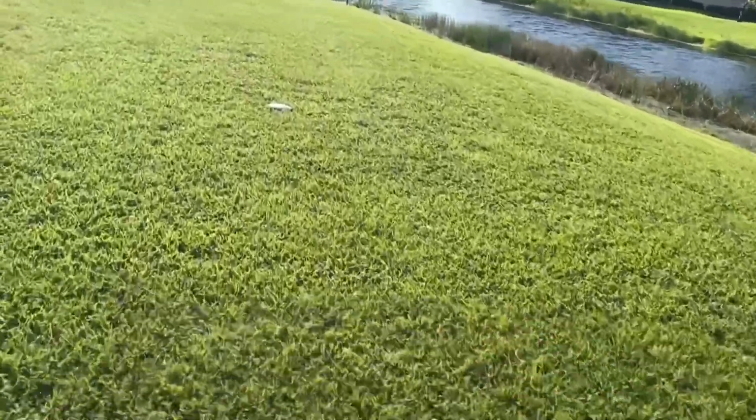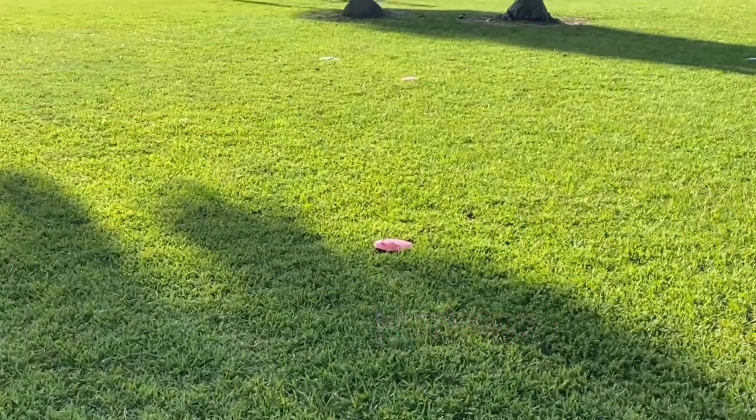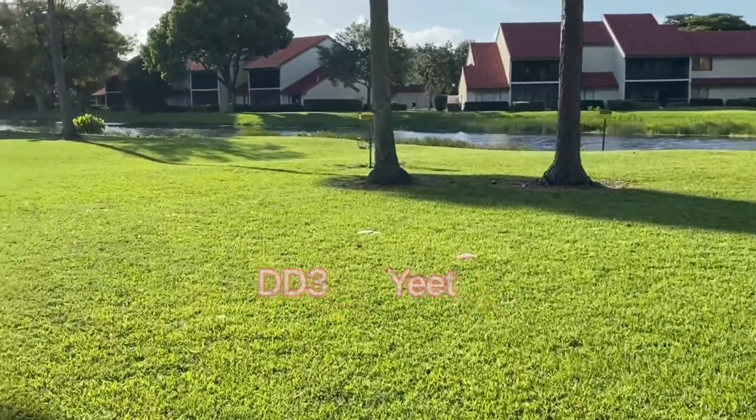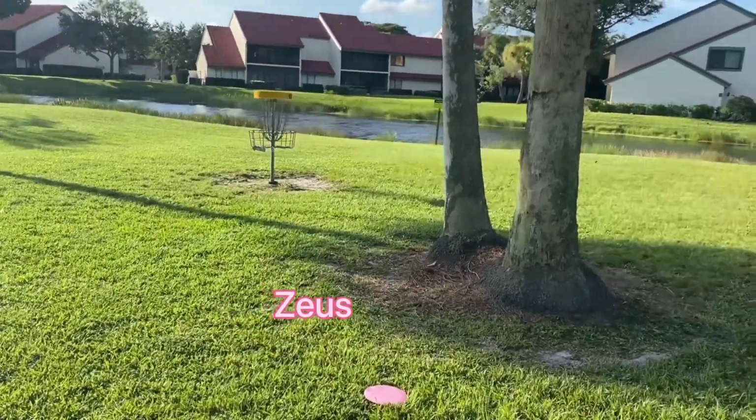Here's the spread. The Destroyer and the D2 off the right-hand side. They'll have some long putts right here. There's probably one about 330. Here's the Hurricane, the Yeet, and the DD3. And our Zeus is the winner. Parked it. What do you know?